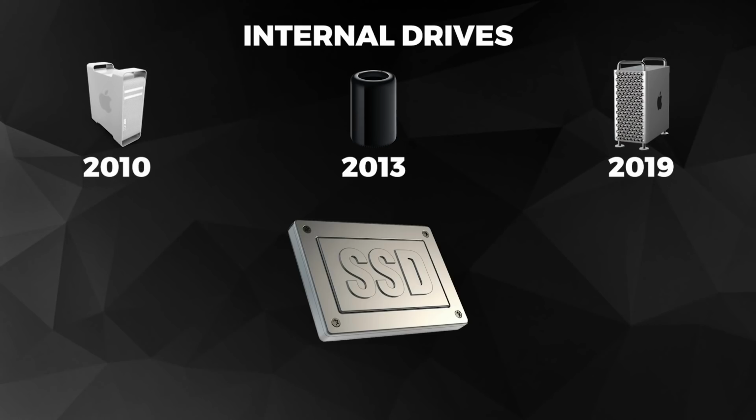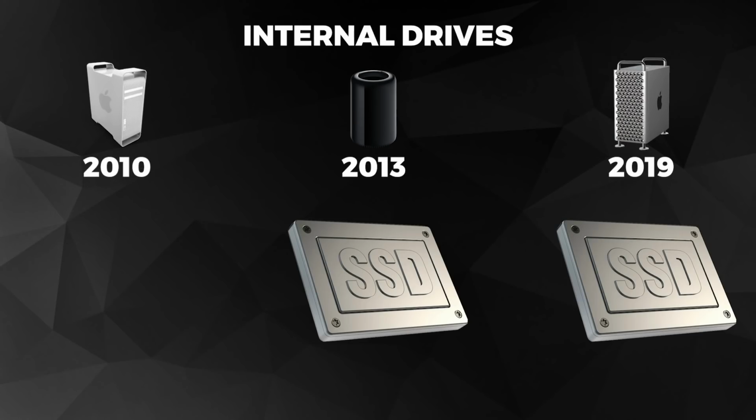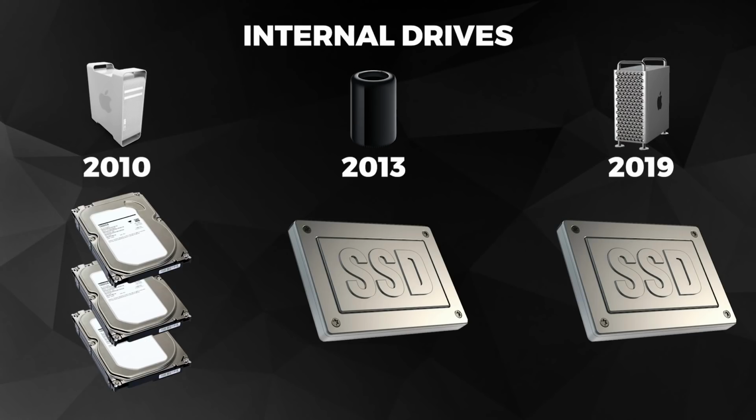The footage and the project files will run from the internal drive of each machine. For the 2019 Mac Pro and the 2013 trash can, they both have internal SSD drives, and the cheese grater has a 3 terabyte RAID array striped to RAID 0. So read and write speeds shouldn't be a factor in comparing these 3, and it shouldn't present a bottleneck.